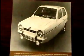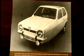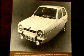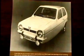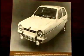A year after the very successful Jubilee special edition cars, Reliant again took the advantage of such marketing plays with the 1978 GBS Great Britain Special. Steve Short, who worked for Key Motors, also owned one of these before going on to take his full car test.